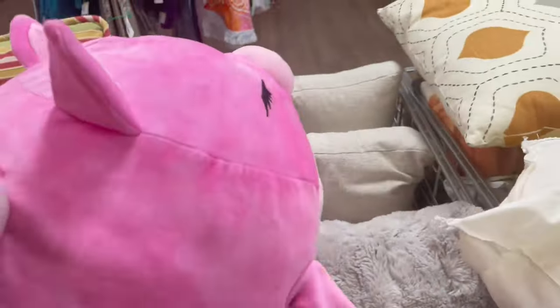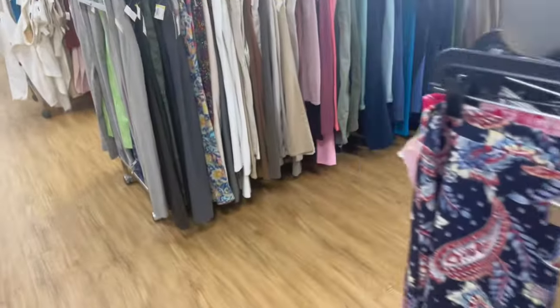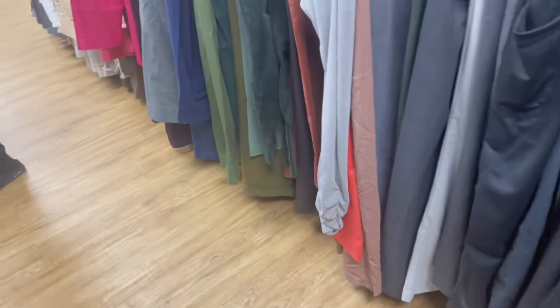Pillows. I'm gonna ask them if they got a bin. Everything is pretty much blended in. Mm-hmm. And then as you go over, you'll see the jeans, button and denim and stuff like that. Okay, thank you. You're welcome.